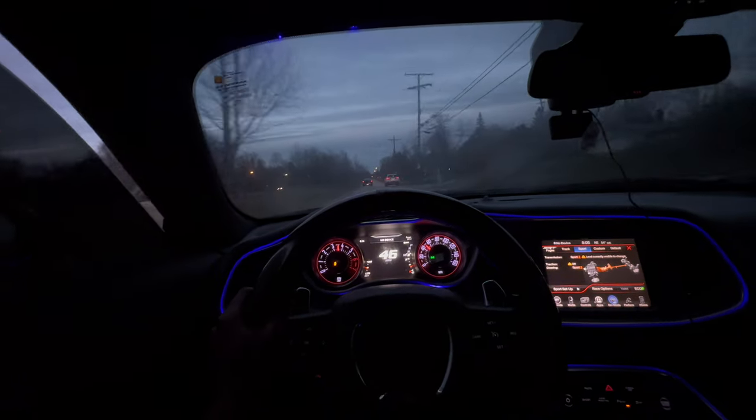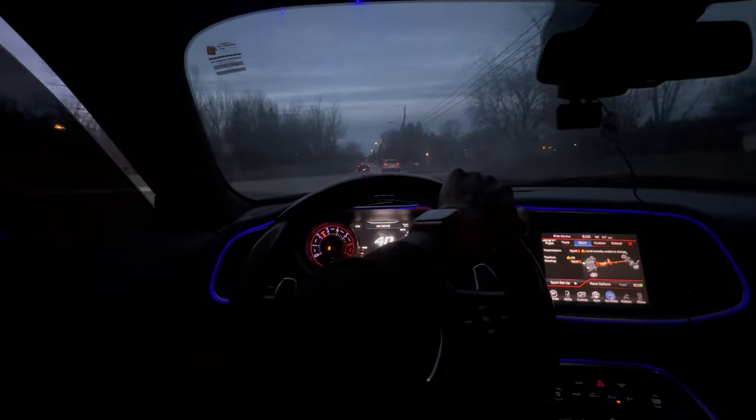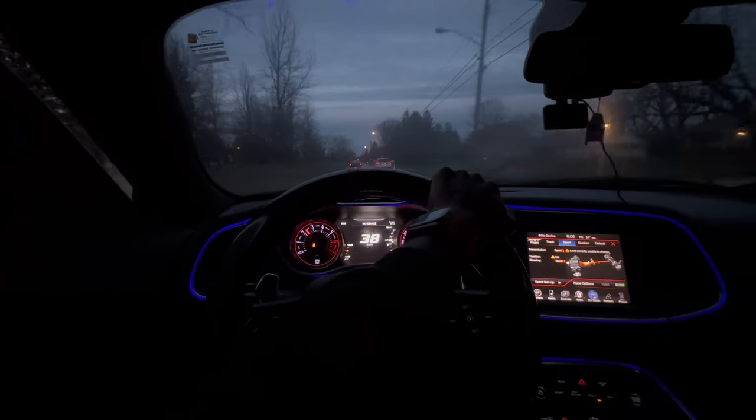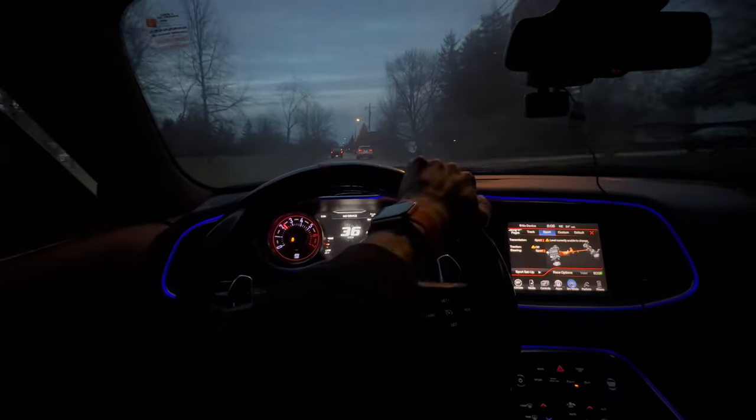Yeah, y'all, my tire is probably too good to where my shit ain't gonna break loose even with my traction fully off. So I'ma still get y'all the POV though.